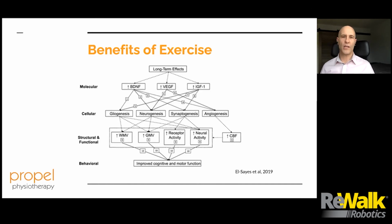Alsace et al., I really like this infographic of the cascade of benefits of exercise at different levels. They're referring here to both cognitive and motor function. So BDNF, here are some of the growth factors we've just talked about, what's happening at a cellular level, and then structural and functional changes, increased neural activity, there's receptor activity. And that goes back to Dr. Laura Boyd's point that there are 3 levels that this is happening at, and it's really important to understand that.